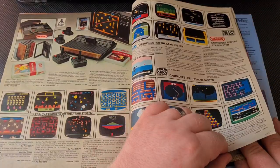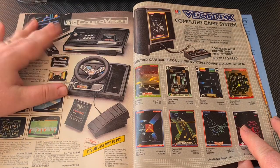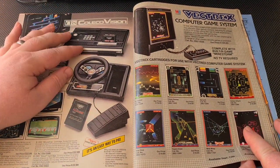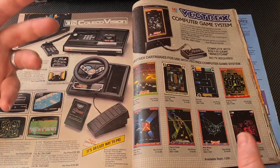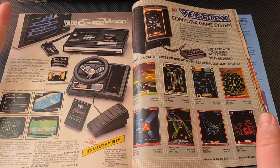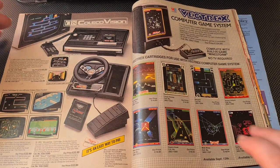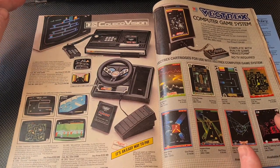Anyway, moving on, we also have the ColecoVision. What a console. People always think this is a second gen, but it's not. It's a third gen. Came out sort of round about, or just after, or just before the video game crash. So it never really got the traction it deserved. But the games on this, they are really up another level.